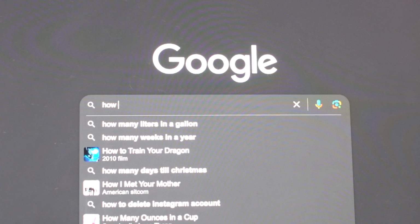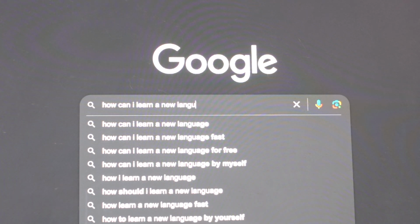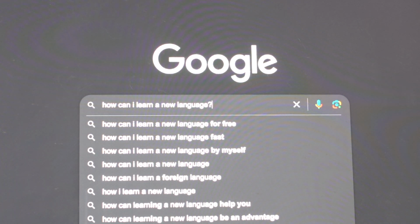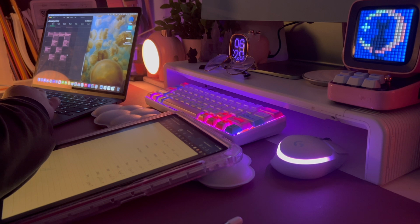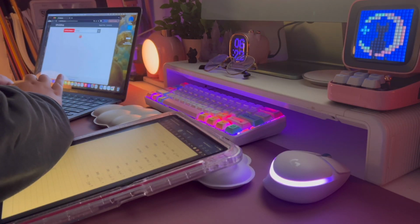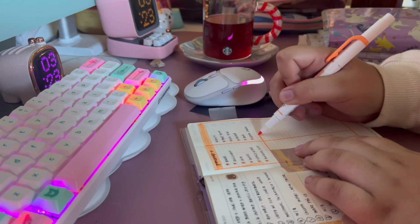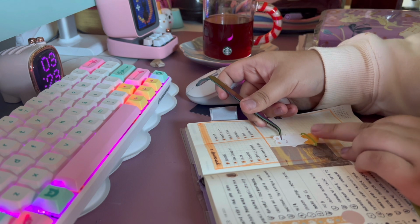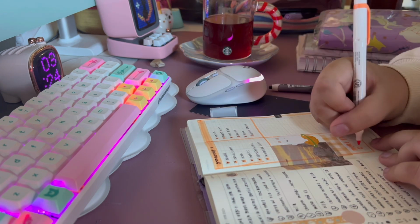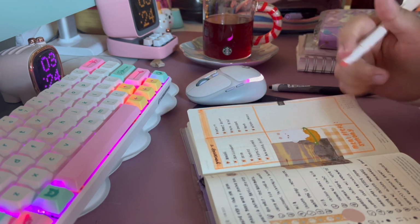If you're here, chances are you are eager to start learning a new language, or you've already started on your journey, but need some guidance. Well, you're in the right place. But before we dive in, remember, there is no one-size-fits-all approach to learning anything. It's all about finding what works best for you and staying consistent. In this video, I will walk you through what's been effective for me personally. So let's jump right in.